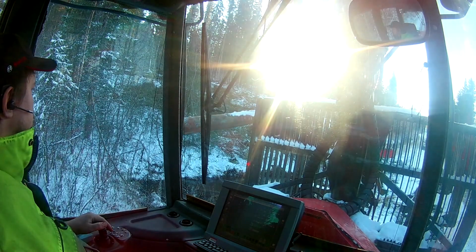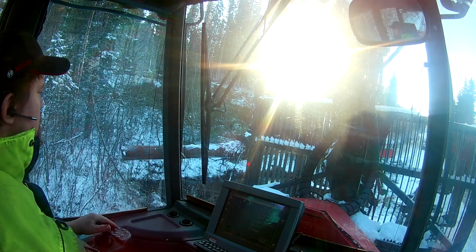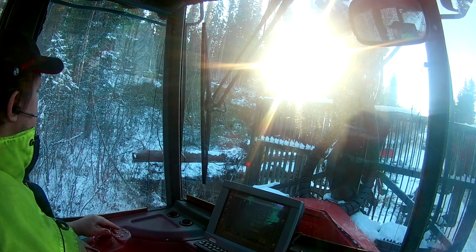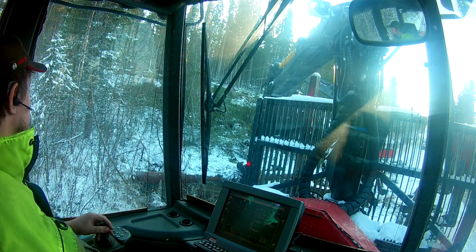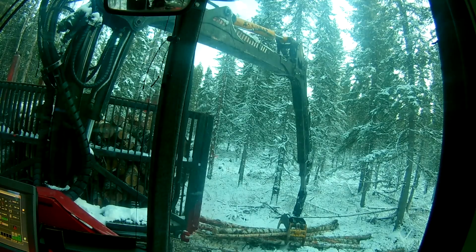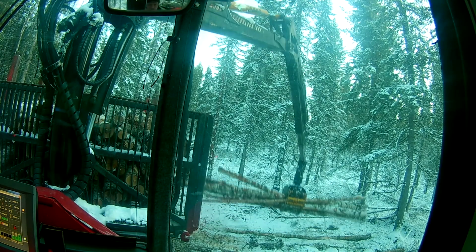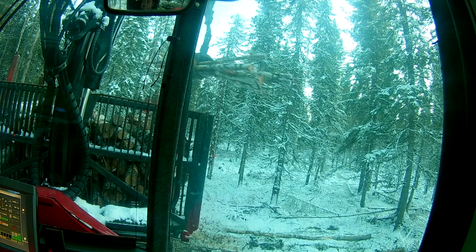To access this place, we need to get off the road, so I had to put a pipe here to be able to not damage things, and this will be a permanent installation for the future. If it's just a temporary crossing, they usually put some pulpwood or some scrap wood down there to just drive over.